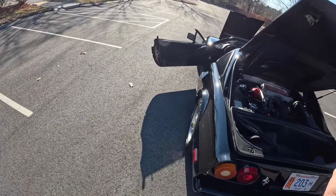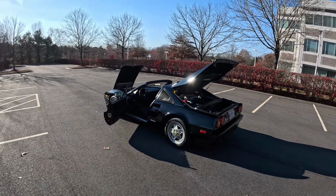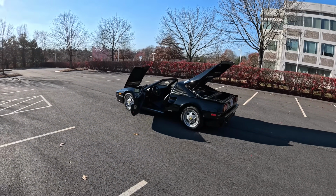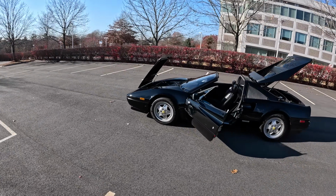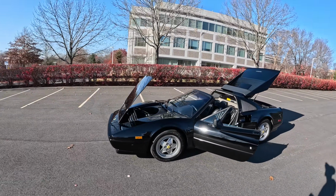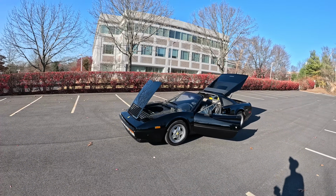Other than that, this thing is just a gorgeous Ferrari. It evokes all of the emotions of a Ferrari, and it sounds pretty darn good. Manual steering and a gated manual gearbox. It's going to be a good day. So let's go out, make some noise, and listen to the 328.